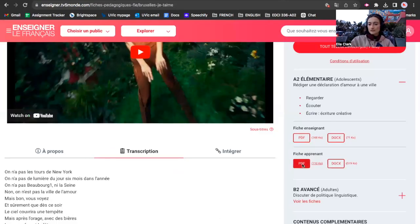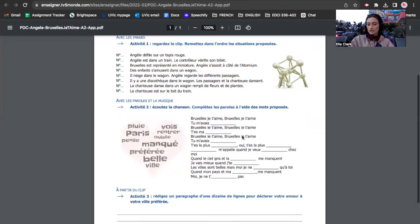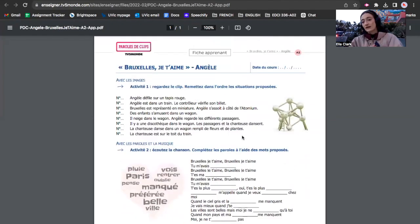And then just to let you take a look at the student sheet there, essentially just a worksheet. And so there are thousands and thousands of these modules that could be utilized within the French classroom. And so I definitely would recommend taking a look at those if you are hoping to teach French in the future.